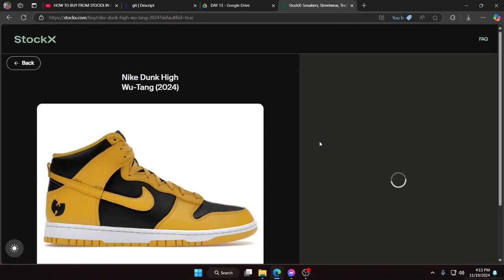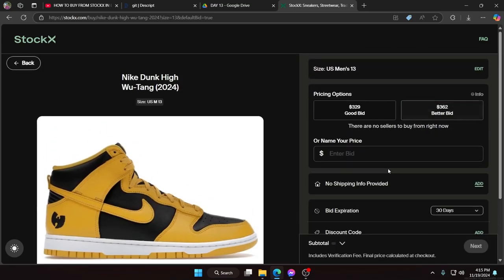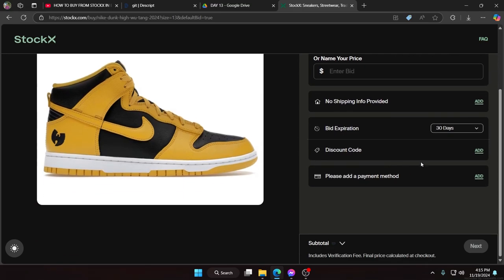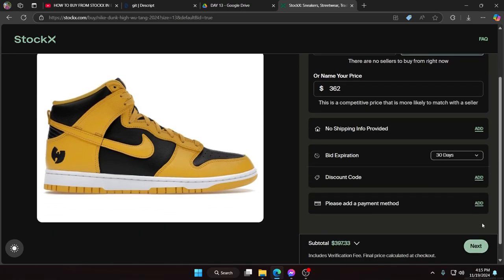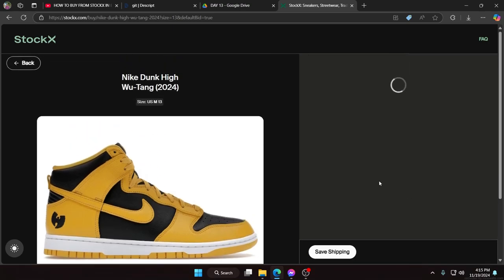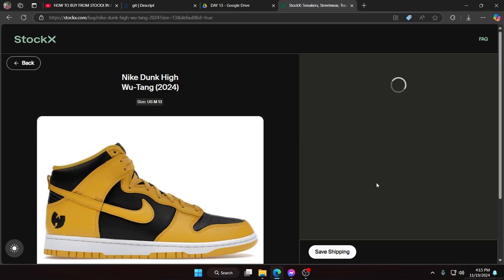Now here you can see you can place bids to buy this product. Place bid. If your price matches any seller, you will be able to buy this one. Go to the checkout section, complete your shipping information, and choose your payment method. After doing all the stuff, you have successfully placed a bid. Now, when your item is available, it will be shipped to your destination.